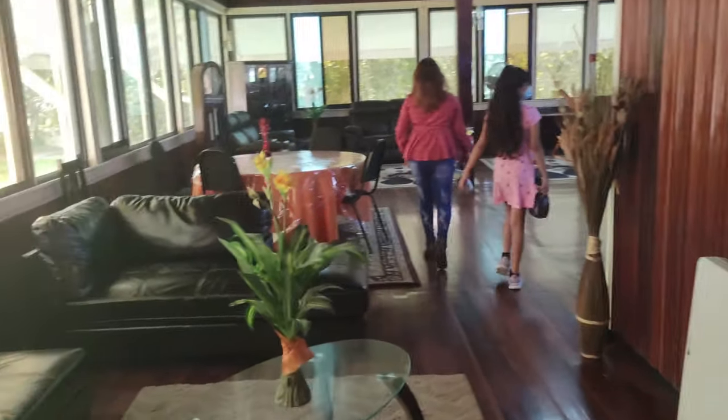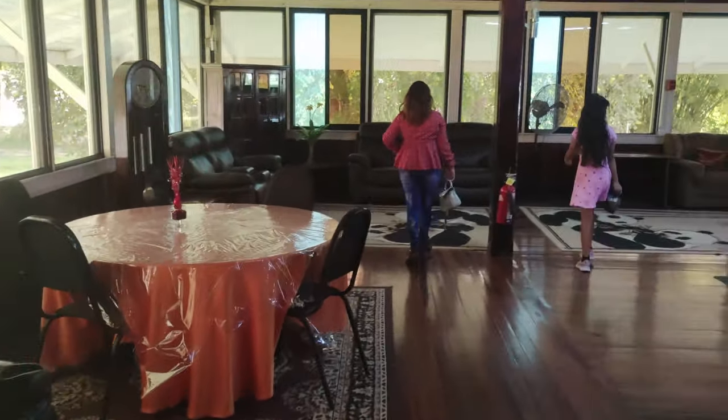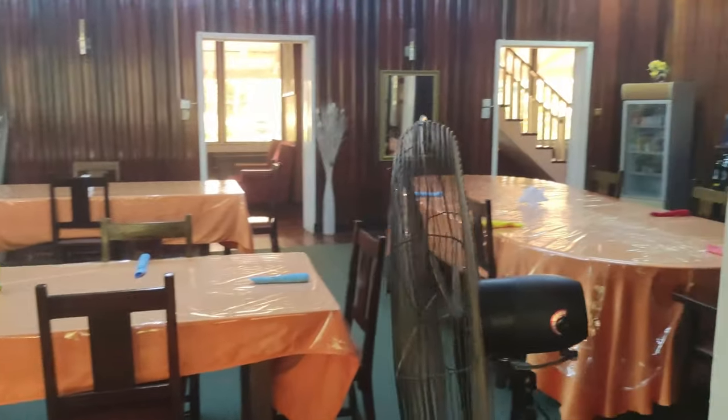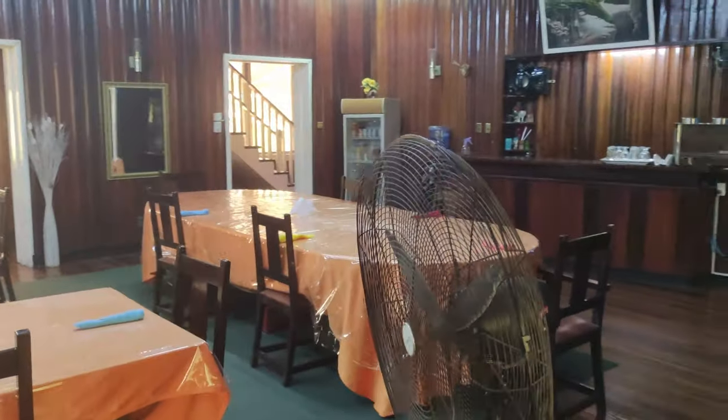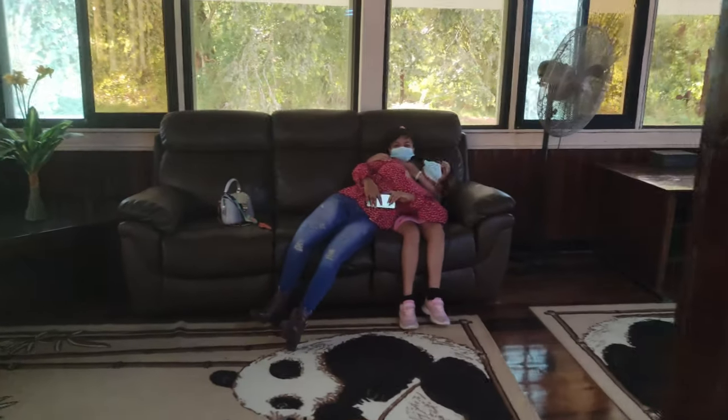Alright guys, this is the check-in counter where you can book your reservation. And in here now is, I think, a relaxing hall or so, and a dining area. We have another dining section on the other side. I suppose this is another dining section. Very great place to have. That's him and Beauty Pie chilling.